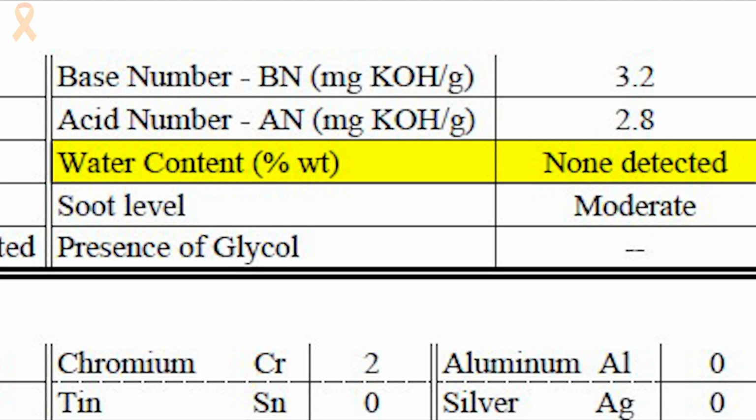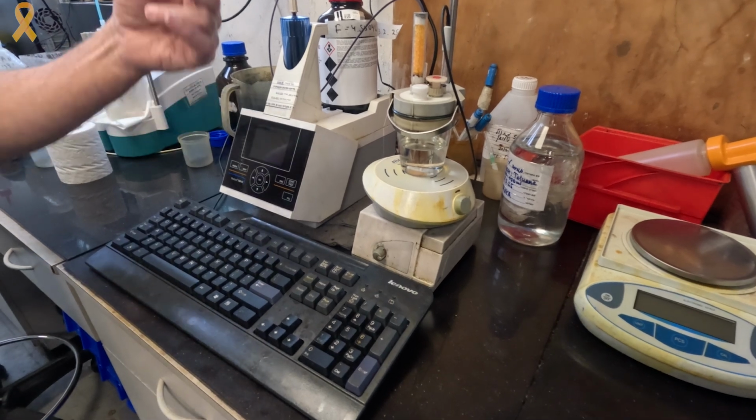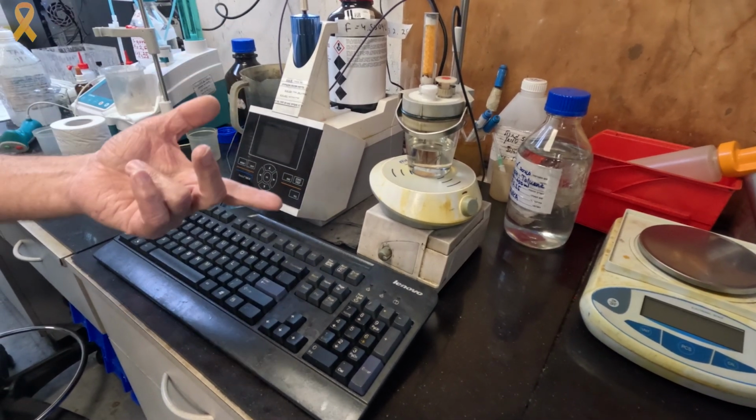We'll keep going to water content. As the name suggests, this checks how much water is in the oil. Water presence after an extended period is logical.